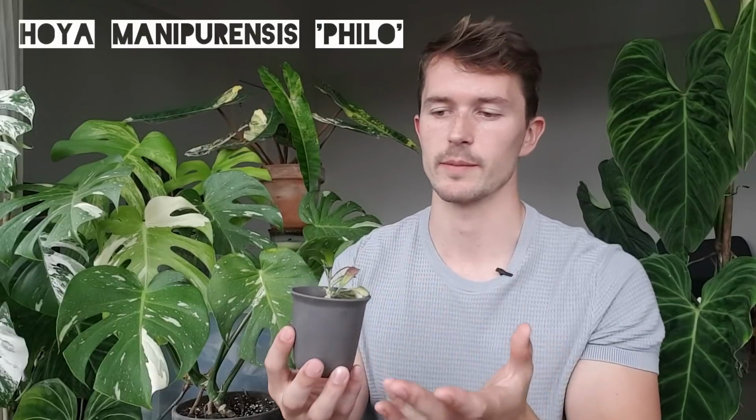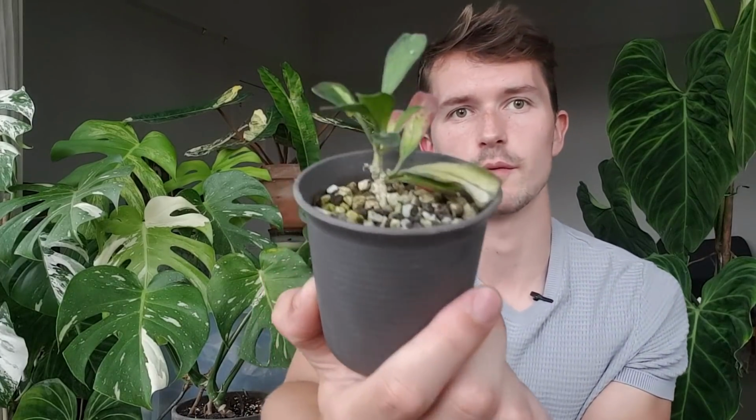This is my Hoya manipurensis, variegated Hoya manipurensis. Like as an unvariegated plant, it's really striking. It has very interestingly shaped leaves. I've shown this plant for quite a while because I've had it for quite a while. And if you have seen it before, you can see that it really hasn't grown all that much.